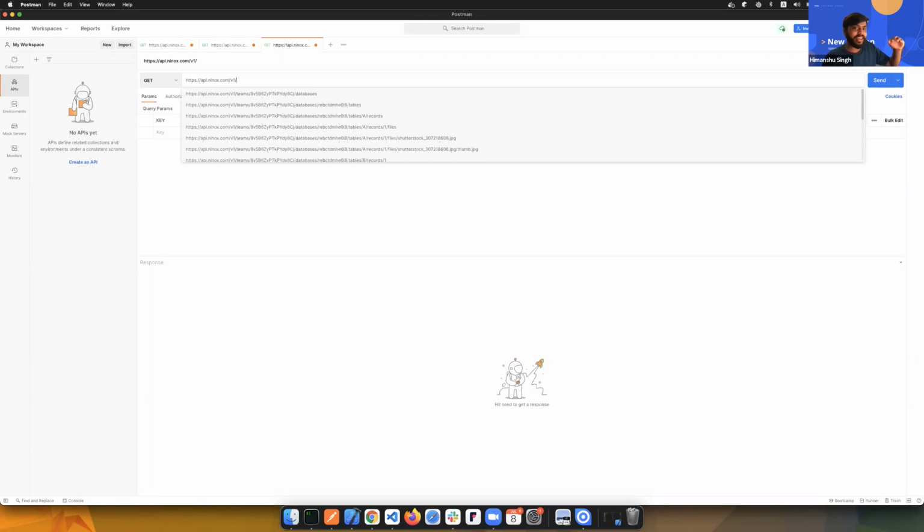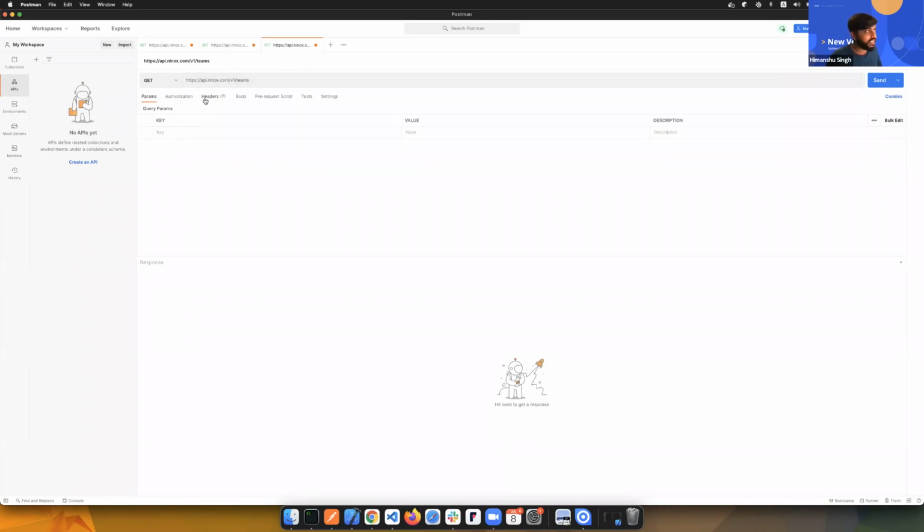api.ninox.com/v1, and you just try to recall the hierarchy within Ninox. You have teams, within teams you have databases, within databases you have tables, records, and files, and so on, right? So we're going to follow that hierarchy over here. I have teams, and you need to provide an authorization header, by the way.